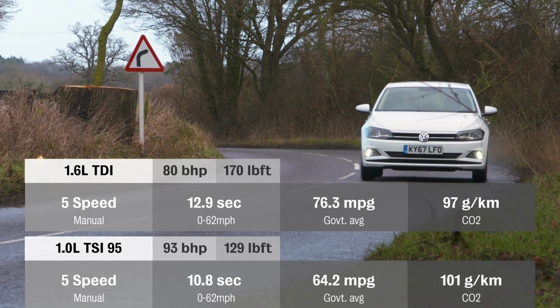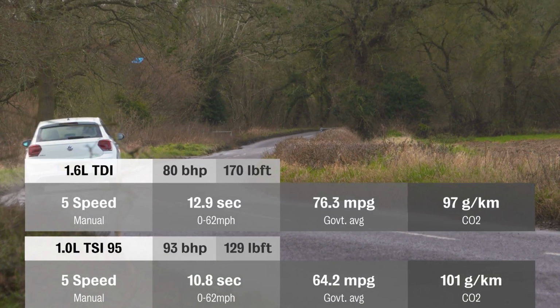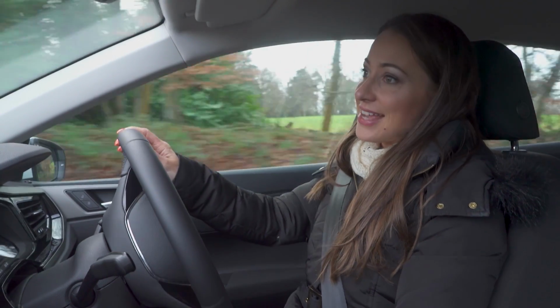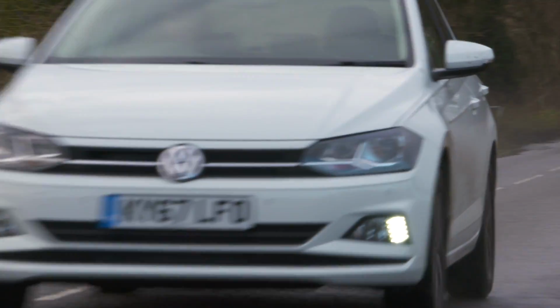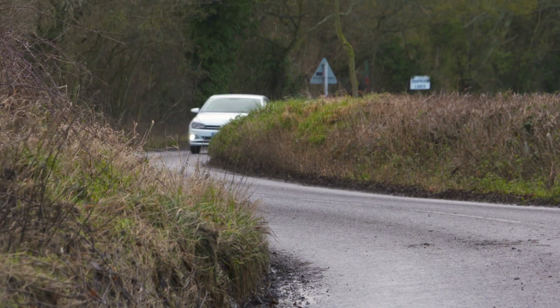It may only have 94 brake horsepower and only 3 cylinders, but it is the perfect blend of performance, CO2 emissions and fuel economy. It pulls well around town, holds its own on the motorway, and you just need to work it a little bit harder to keep up the momentum on country roads like these.